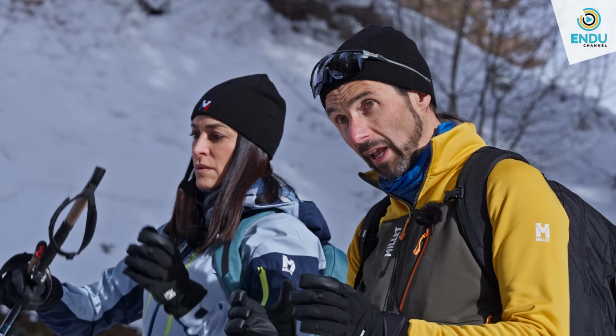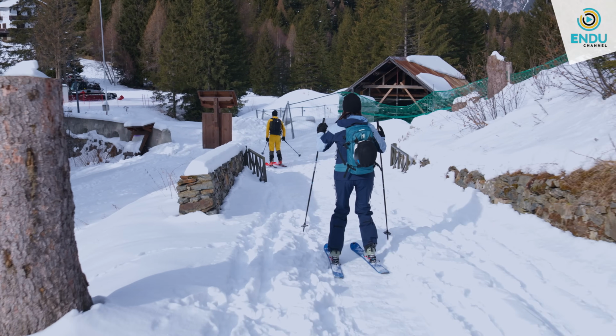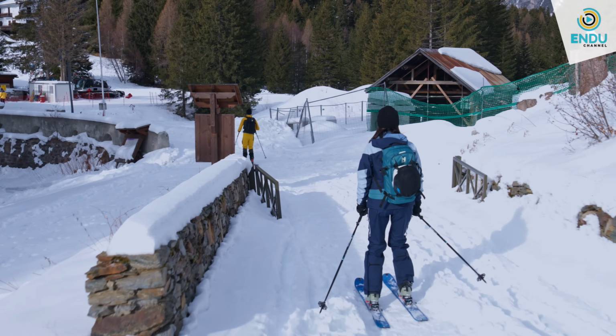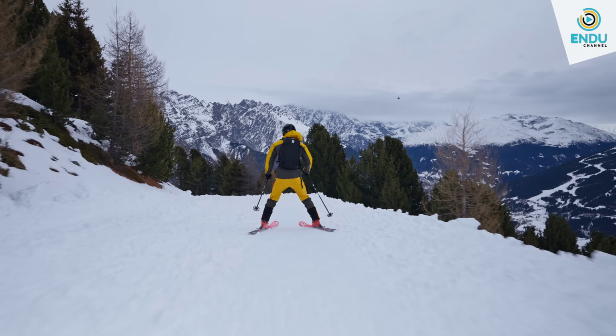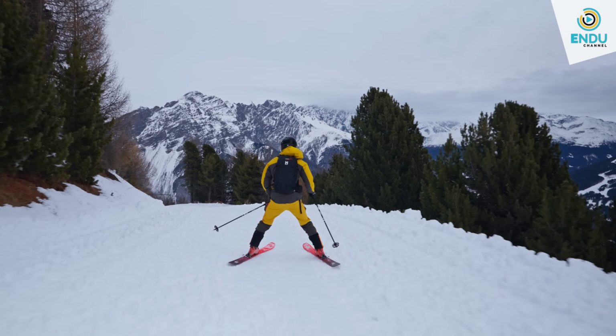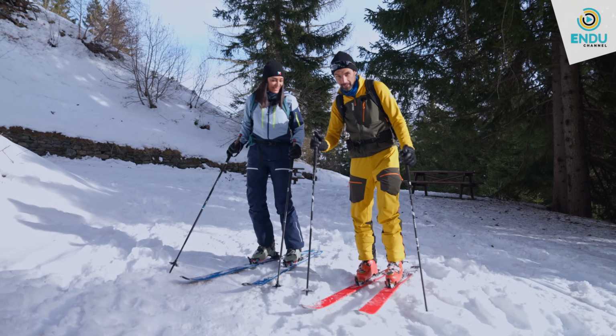Now we need to go down. Let's ski down in parallel, very calmly. Keep your weight slightly on your heels, always centered, and let the skis carry you. You can also do a little snow plow, no problem. All right. Oh, I've never done it before. Let's give it a try. Let's go. I'll follow you.